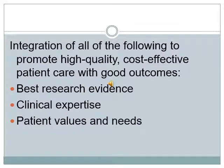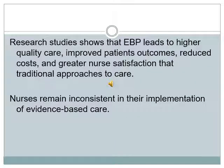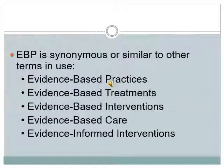Integration of best research evidences, clinical expertise, and patient values and needs will promote high-quality and cost-effective patient care with good outcomes. Studies show that evidence-based practice leads to higher quality care, improved patient outcomes, reduced cost, and greater nurse satisfaction than traditional approaches to care. But nurses remain inconsistent in their implementation of evidence-based care.